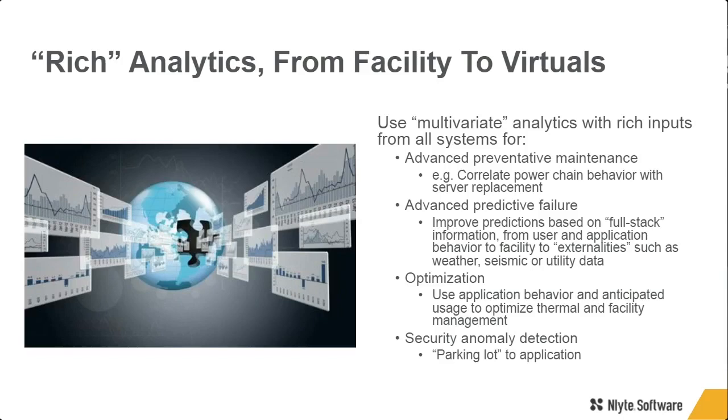Optimization. So certainly using application behavior and anticipated usage to optimize thermal and facility management is a key item. And then lastly, I would even say things like security anomaly detection. So if you have physical security systems, or you're integrating your OT and IT systems together, you have to look at an entire, and what we said here, parking lot to application realm of possibility.